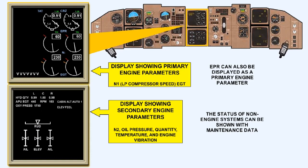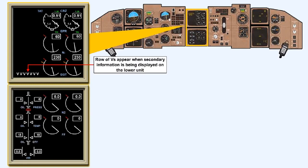In addition, the status of non-engine systems, for example, flight control surface positions, hydraulic systems, the auxiliary power unit, etc., can also be displayed, together with aircraft configuration and maintenance data. The row of V's shown on the upper display unit only appears when secondary information is being displayed on the lower unit.